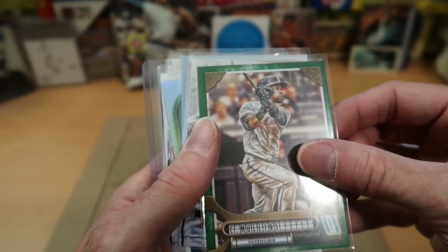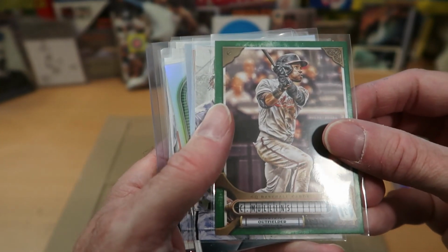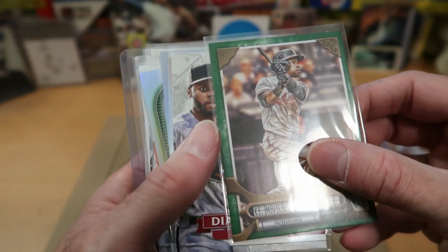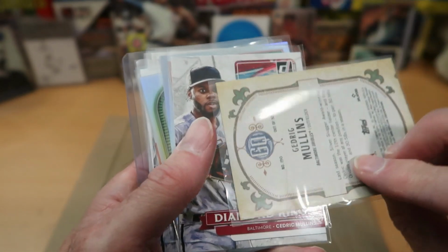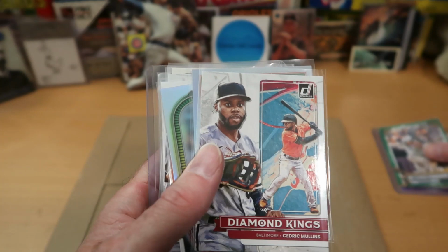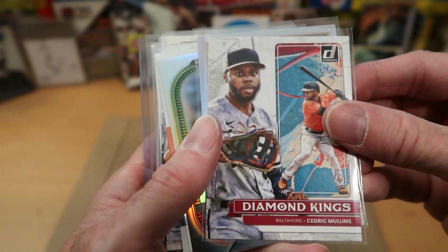What do we have here? Oh, Cedric Mullins again. And this is from Gypsy Queen, which I have not opened very much of. Pat in Oregon sent me a few packs last week, if you saw that amazing rack that he sent. And I did not get Cedric Mullins, so this is a great addition. And is this a green parallel? I don't remember them having green borders like that, so I think that is a special green parallel. Of course, Topps doesn't mark anything on the back to tell you that, but I'm pretty sure that might be. Nice Diamond King of Cedric Mullins. That is a sweet card, too.